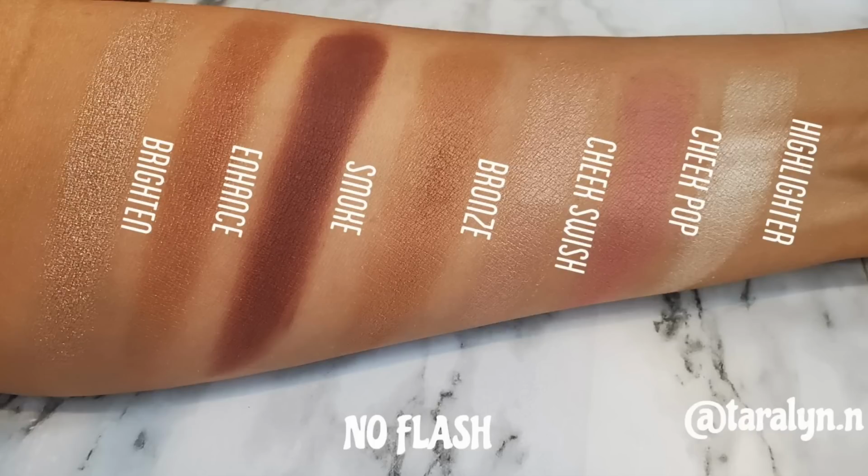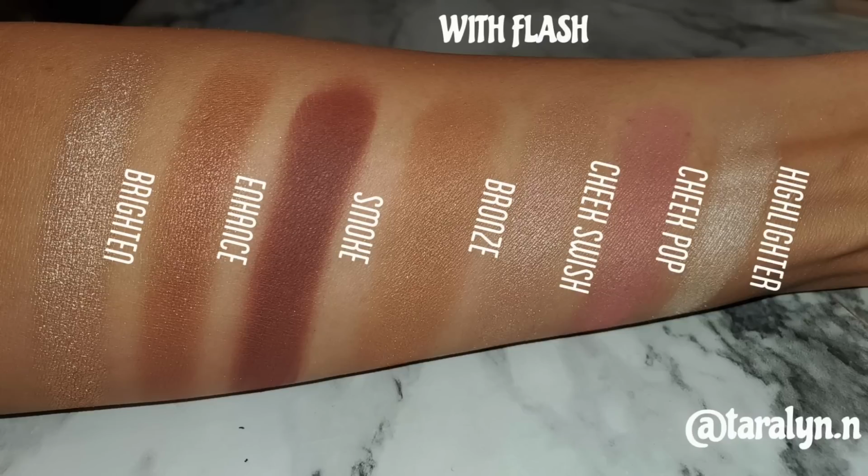Okay, so let's go ahead and get into the swatches of this palette. So in this image, this is an image of the palette swatched. I do take images with and without a flash just so you guys can see what it looks like underneath the light and what it looks like just regular. Let's go ahead and move on to the next swatches.